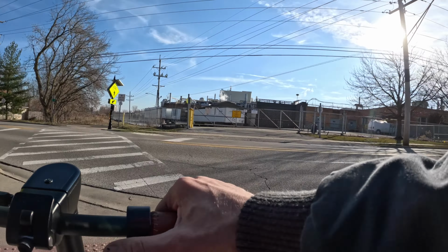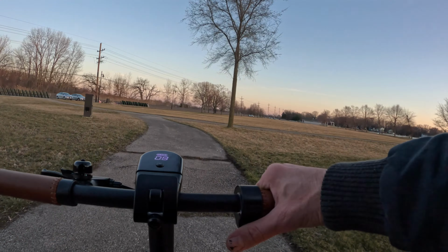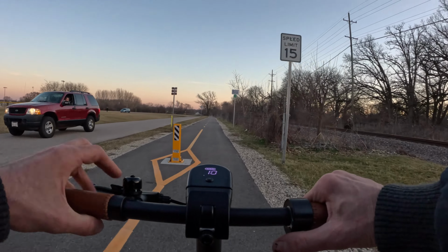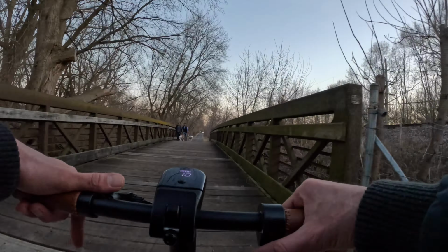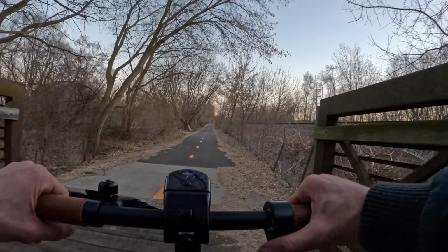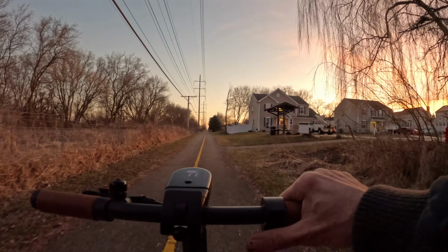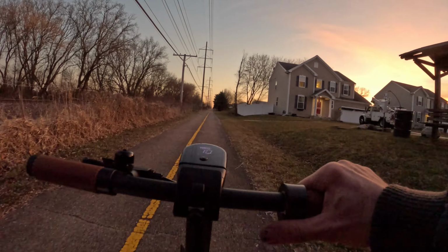So we just came back from about 3 miles. I'm gonna top it off to 80% again, and then we're gonna head off. I need a fuse. Charger, third charger. All right, let's go. Hoping to get another 10 miles out of this battery.